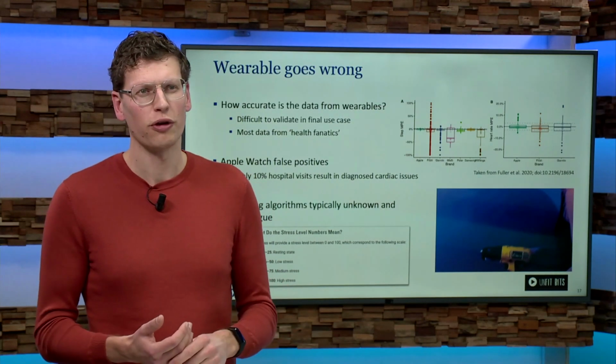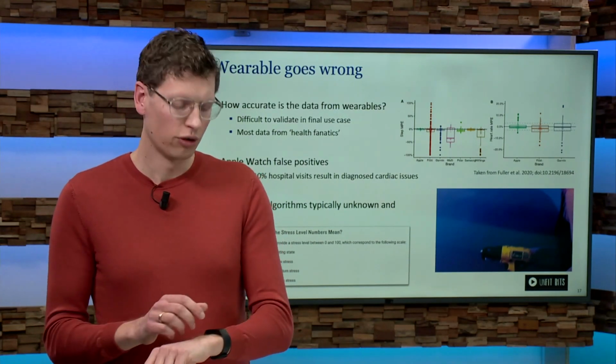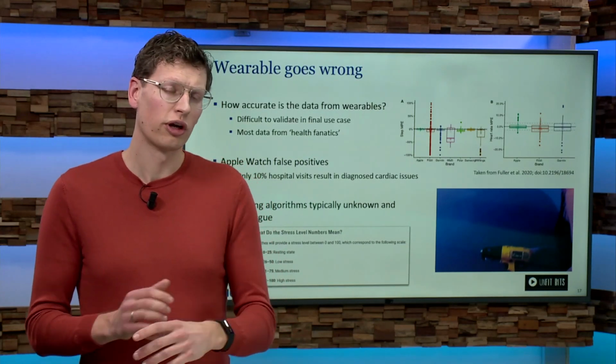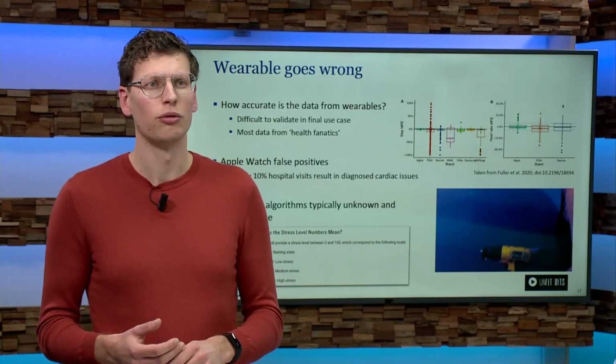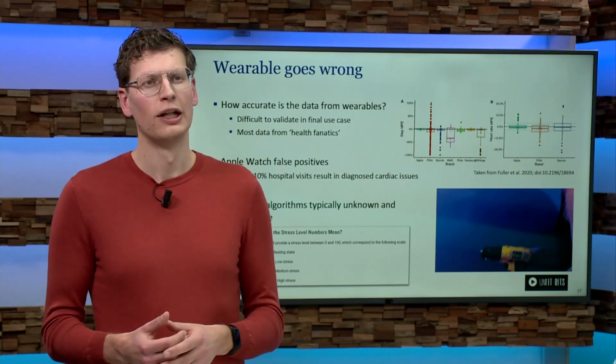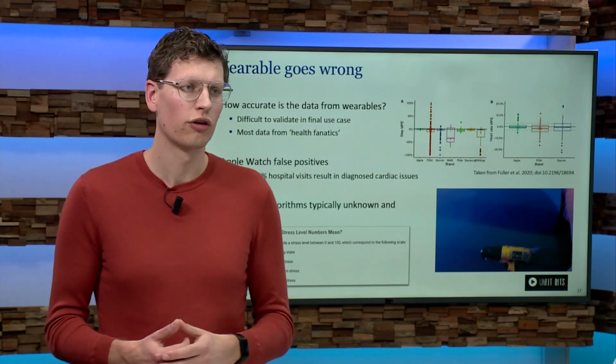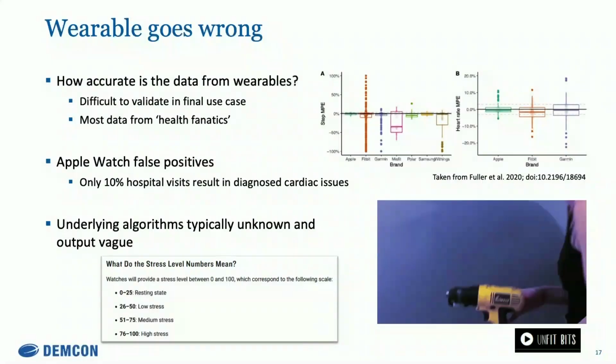And another article that I found is related to the Apple Watch, which introduced ECG monitoring. And you can make an ECG recording on your Apple Watch, and based on that, the watch gives you advice on whether or not to visit a cardiologist. And in the USA, they contacted a lot of cardiologists, and it turned out that only in 10% of the visits, the visit actually resulted in a diagnosed underlying cardiac issue. So in 90% of the cases, the visit to the cardiologist was not actually needed.